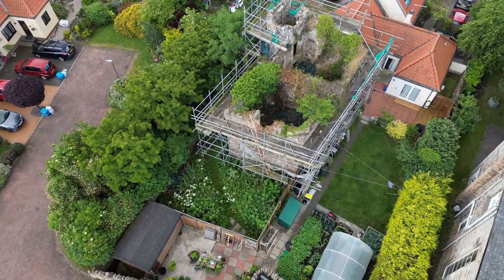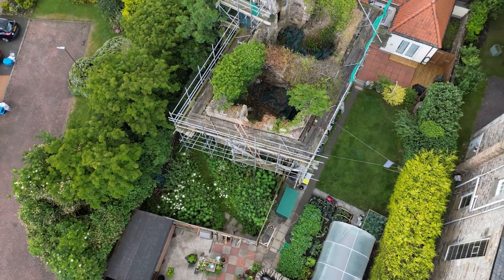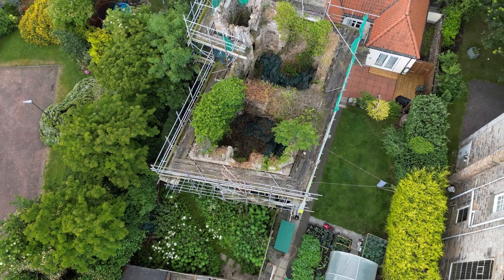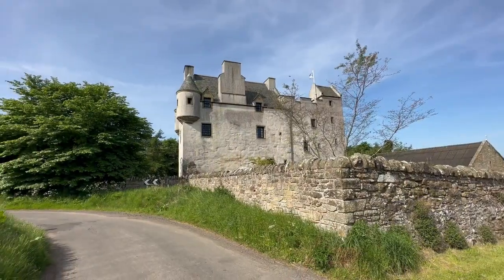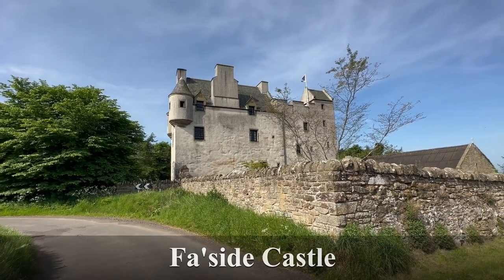There is said to have been a tunnel linking the tower to Fosside Castle. Fosside Castle was actually covered in an earlier video. If you do wish to watch it, we have popped a link to it in this video's description.